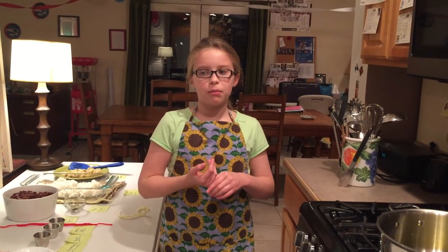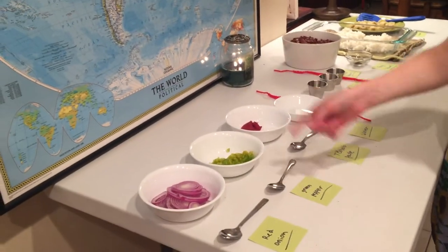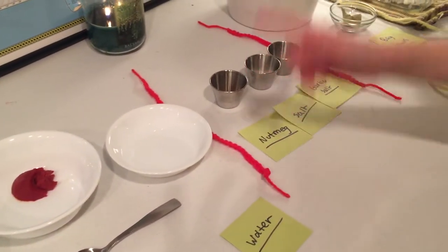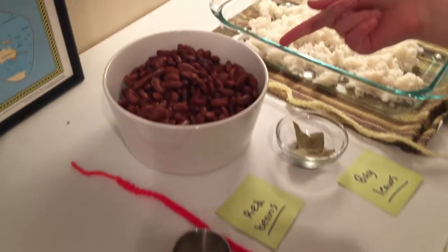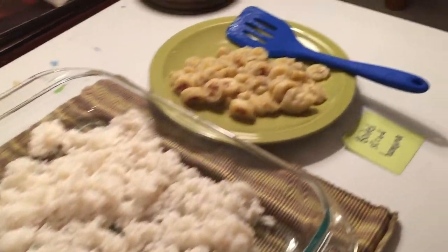The dish I will be making is called Loso na Madesu. The ingredients you will need are olive oil, red onion, green pepper, tomato paste, water, nutmeg, salt, garlic salt, red beans, bay leaves, rice, and boiled sliced banana.